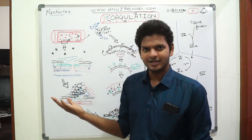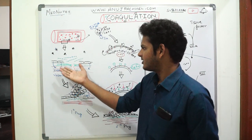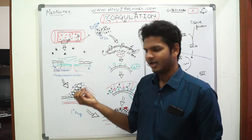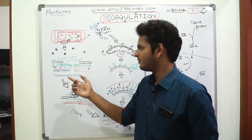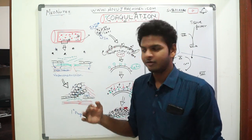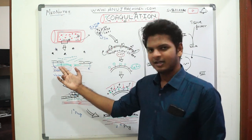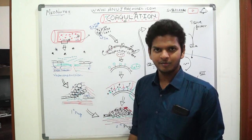That is the first step in hemostasis: contraction of the smooth muscles due to endothelin. That contraction itself primarily stops the blood flow. You can also see here that there is something green coming out from the media of the blood vessel into the lumen of the blood vessel.